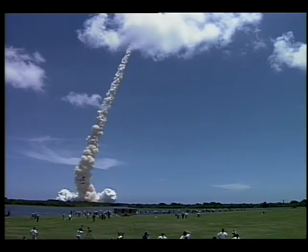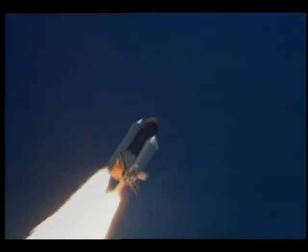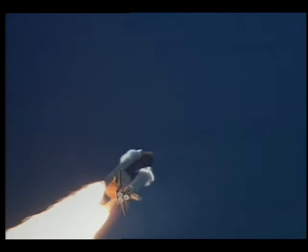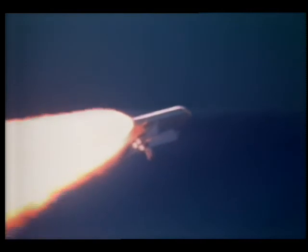Three engines on board Columbia now throttling back to two-thirds throttle to prepare the spacecraft to pass through the area of maximum air pressure and go supersonic. Columbia, go at throttle up. Roger, go throttle up. Columbia's three engines now back at full throttle.